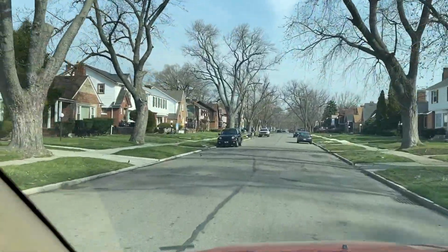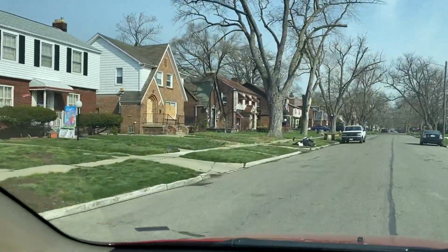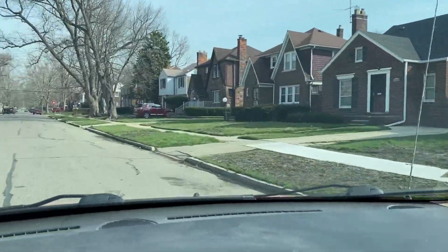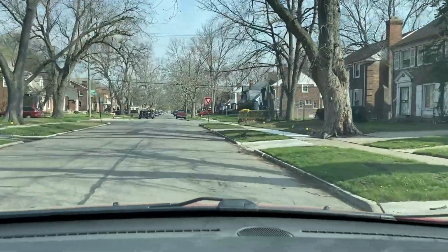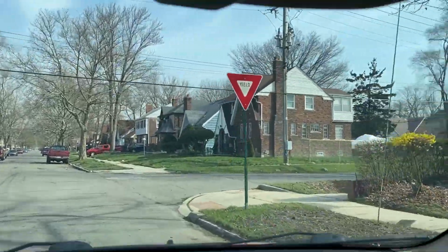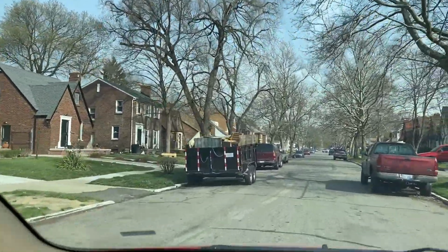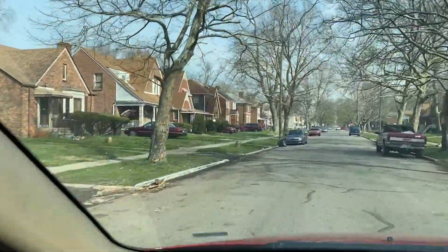I might even give this neighborhood a B rating for Detroit. It's not without its hiccups here and there, but overall really solid. Location wise, it's pretty good. And I think there are plenty of good values to be had here still. So there you go. That's Belmont. It gives you a little bit of an idea.